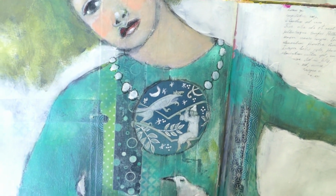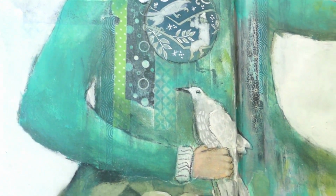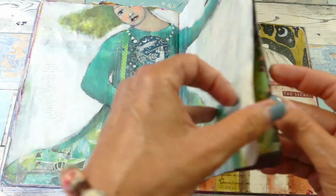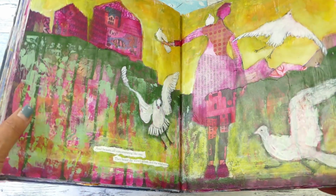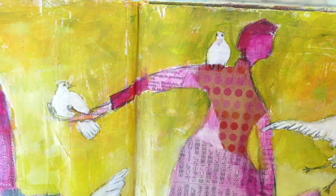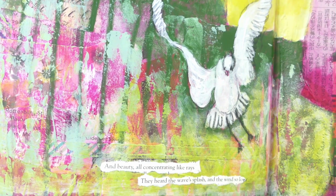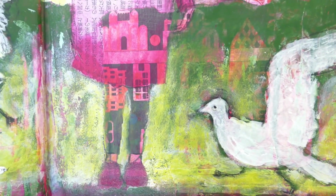This is one of my favorite spreads. Normally I don't like green, but here, when I bulked up all the green collage bits, so quick there comes the story in her dress, and then of course the bird has landed on her hand. I love it. Another one I've seen in the background, this figure, and then the houses, and then comes the birds. Birds are a big thing in my art, as you maybe have seen and known.